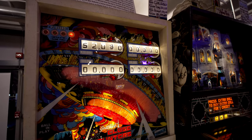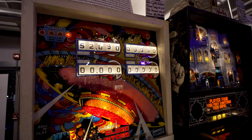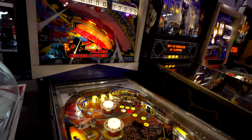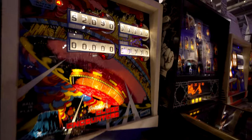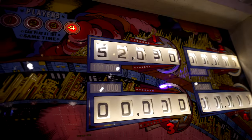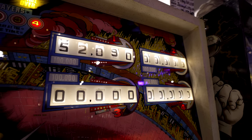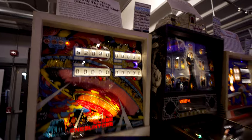It's called Close Encounters of the Third Kind from 1978, made by Gottlieb, and it's electromechanical, meaning it doesn't have like circuit boards or anything. It's like full of just a series of relays and stuff. I think the telltale sign of that is the way that it keeps scores instead of having like the little LCD or what have you, the LED screens. It actually has like a mechanical score.